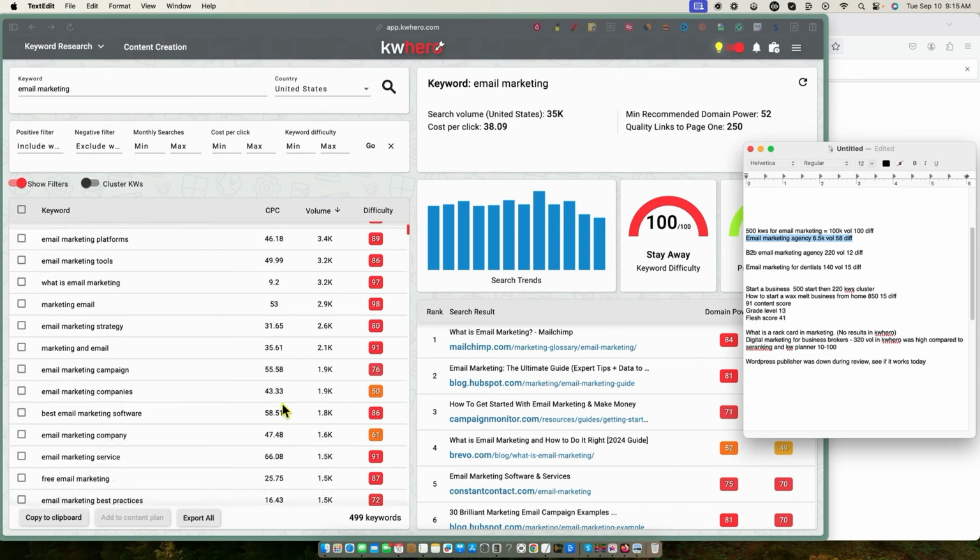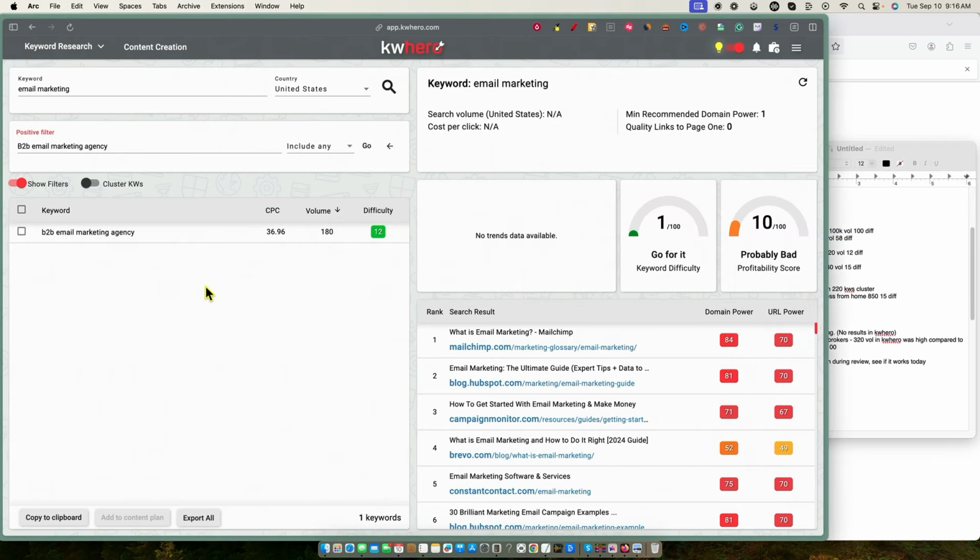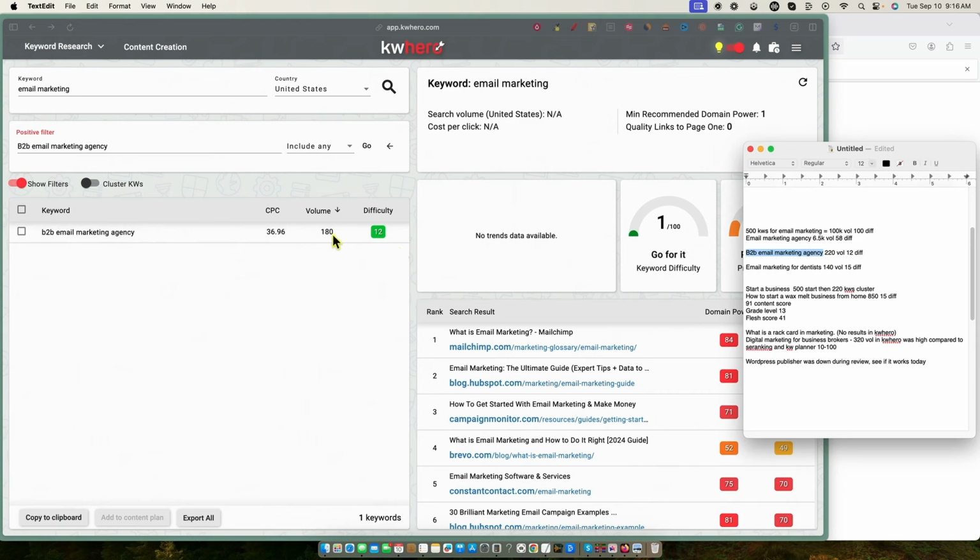Now I want to go in here and see if we can find this one right over here, B2B email marketing agency. And it did find that. So it was one of the 500 keywords that it had. And we are at 180 volume today. And 6 months ago, it was at 220. So far, every keyword tested, the volume has gone down. It was inflated 6 months ago. The difficulty is 12 6 months ago and is still 12 right now.